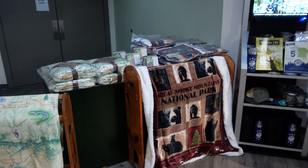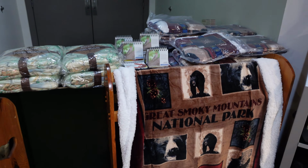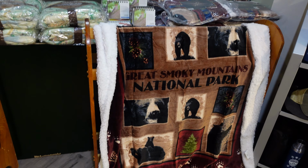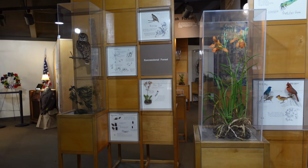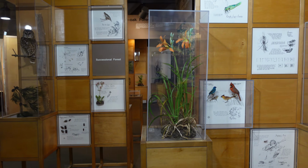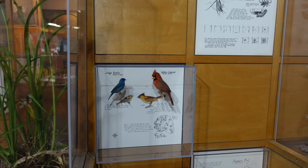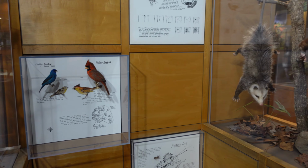Very pretty blankets right here. Throw blankets, I guess. I like that one with the black bear. I love black bear. And then they have a little nature exhibit museum back in here, featuring some of the many flora and fauna of the Smoky Mountains.